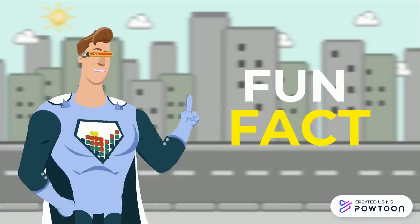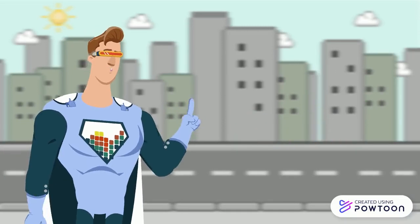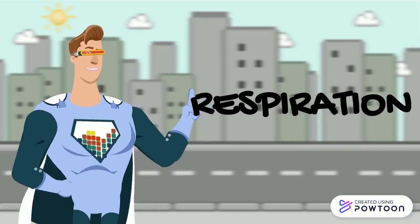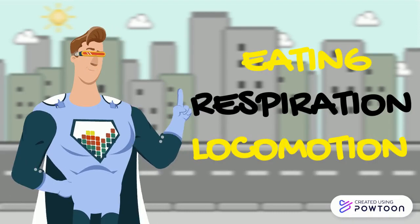Before I end this mission, I would like to leave you guys with this fun fact. Since respiration occurs at the sea star's tube feet, other activities such as moving and eating occur simultaneously as they're breathing. How cool is that?